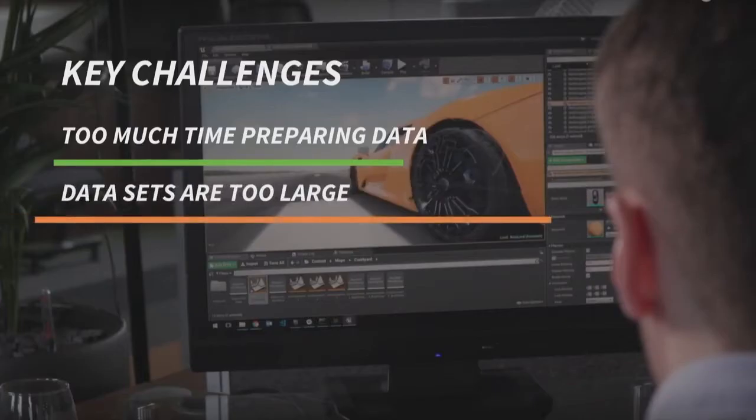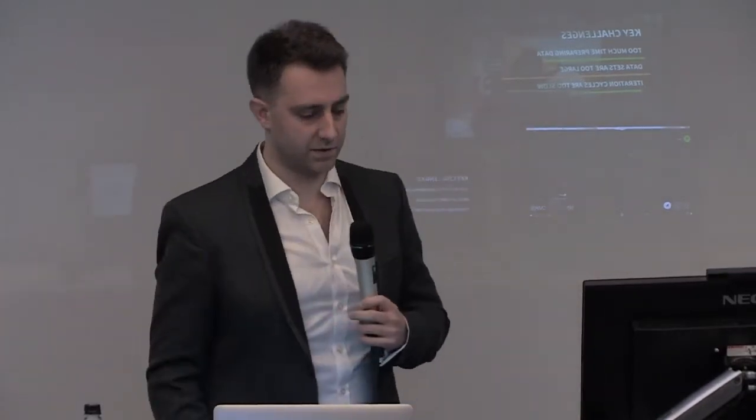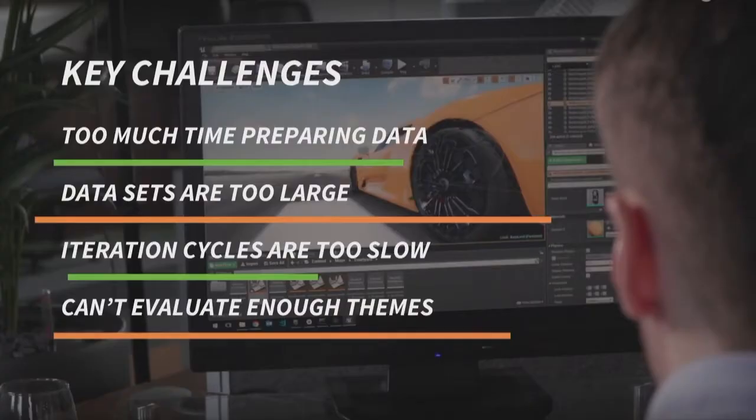Some of the other challenges that we hear are that the data sets themselves are just too large. So if you want to do a full car review with interior and exterior and all the parts, that's very challenging in some of the tools that people use today. In addition, because of the amount of time they spend preparing the data, the actual iteration cycles between creating a new design, refining it, and going back and going through that iteration process is just too slow. They also find that because they're time constrained, they have to ditch certain design themes earlier than they would like, so they'd like to be able to keep a number of design themes in contention for longer.